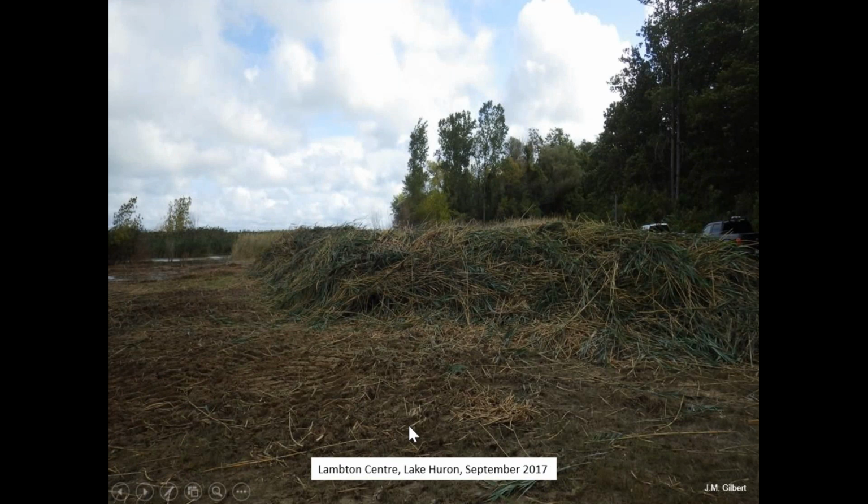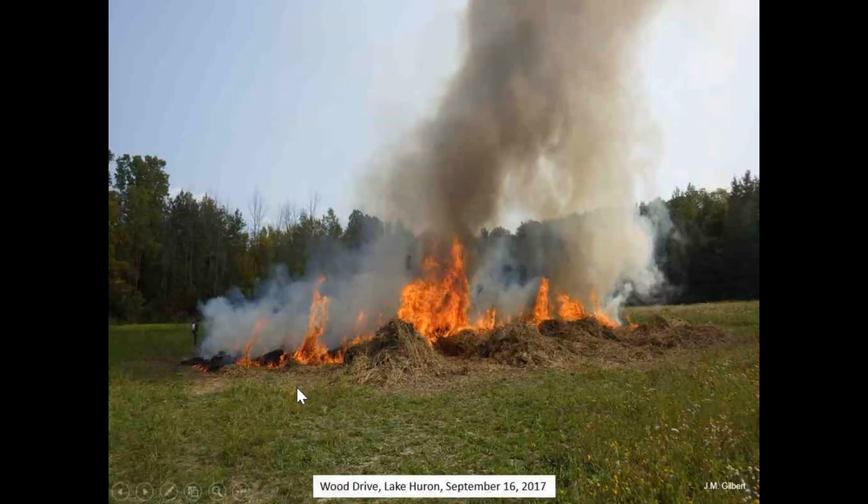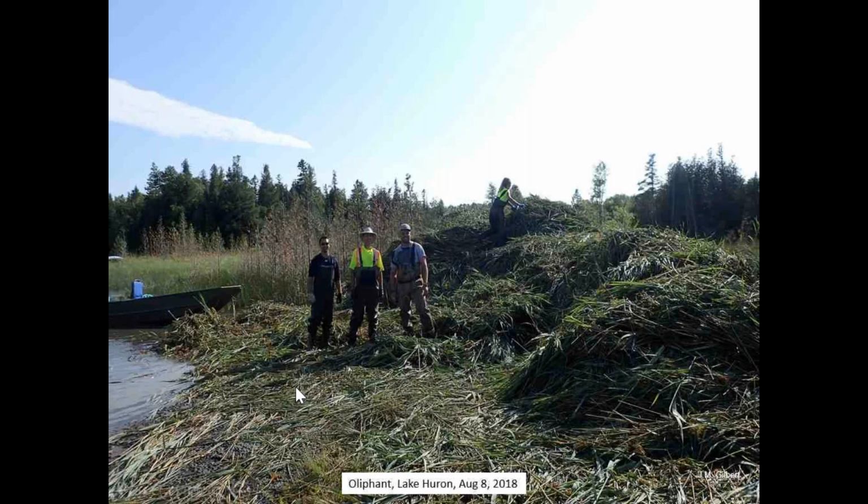And then what do you do with that biomass? That's a huge consideration. In some sites, we can actually bring it right onto the shore with the truck saws and pile it. And then the partners that we're working with, if they're able to, can spread it out, and when it's dry, it gets burned.